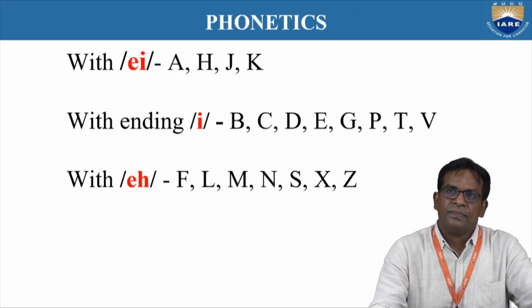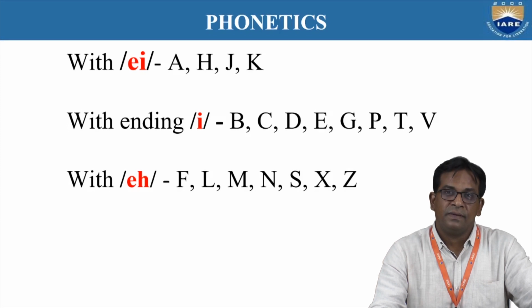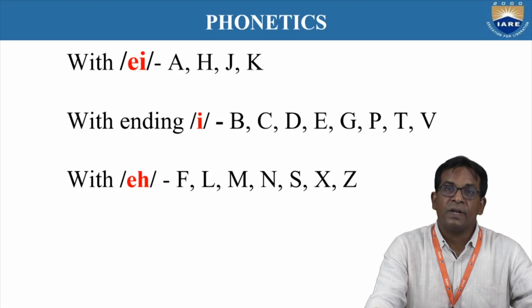See, now we have to start our lecture from the English alphabet. See this one. How do we pronounce? It is not A, it is A, H, J, K. See this one, the second one: B, C, D, E, G, P, T, and V. And come to the third line: F, L, M, N, S, X, Z. This is the way we have to pronounce every letter.